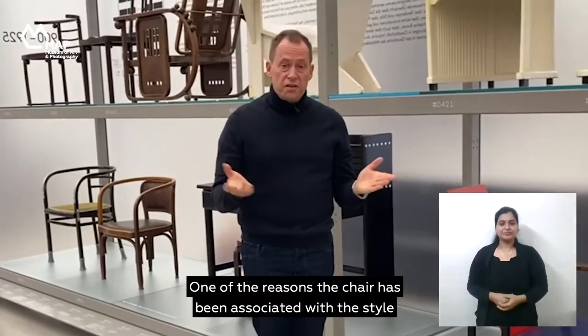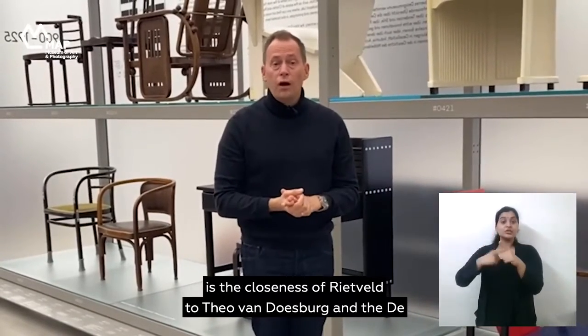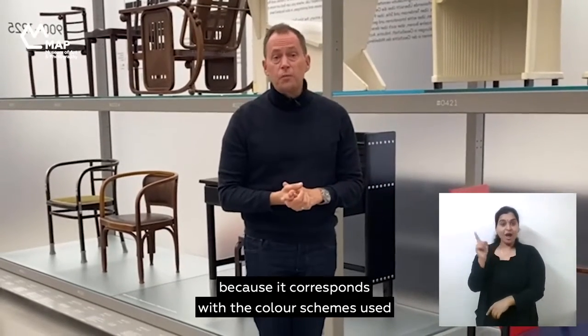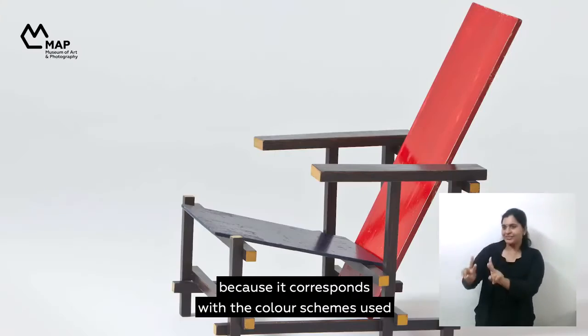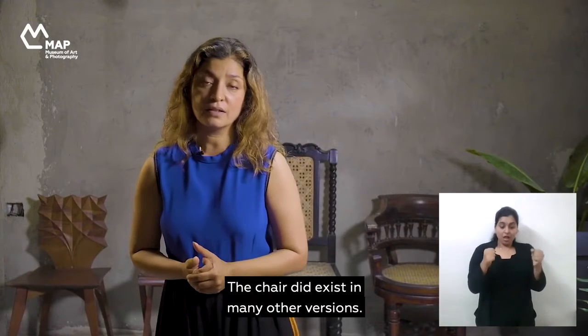One of the reasons the chair has been associated with De Stijl is the closeness of Rietveld to Theo van Doesburg and the De Stijl group, but most obviously the color scheme, because it corresponds with the color schemes used by the painters of the De Stijl movement. The chair did exist in many other versions.